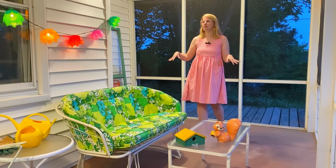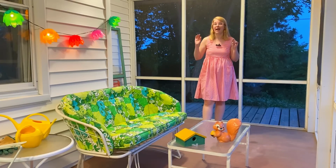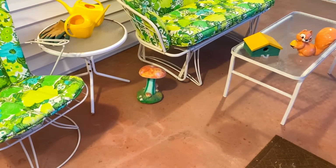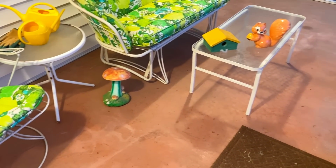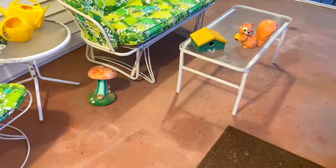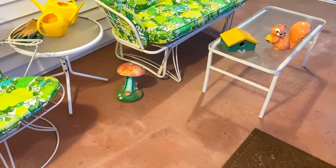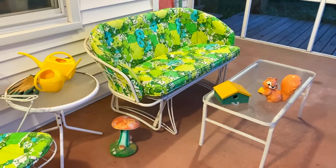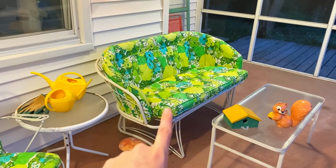So there are certain things in here that I definitely want to add. For instance, I really want a rug here. I think that would tie the whole space together. So I'm going to try to thrift a cute outdoor rug. Also, Aldi has great outdoor rugs as well, so I'm probably going to look there too. But it's probably got to be either blue or yellow.